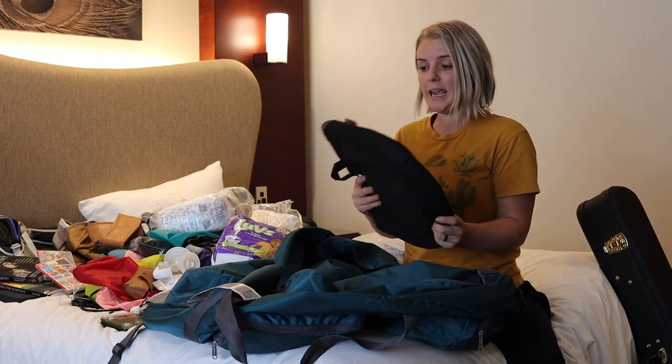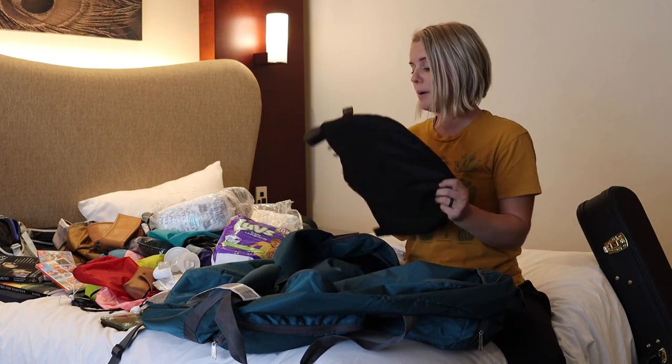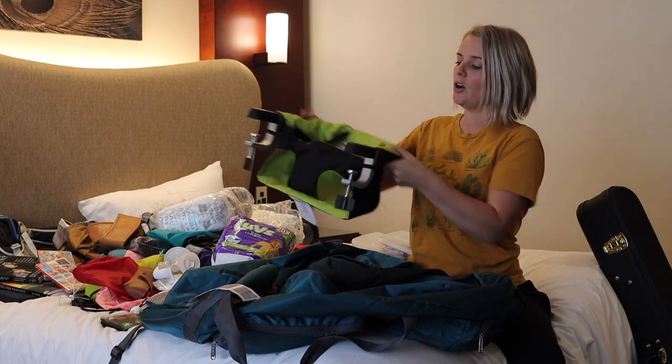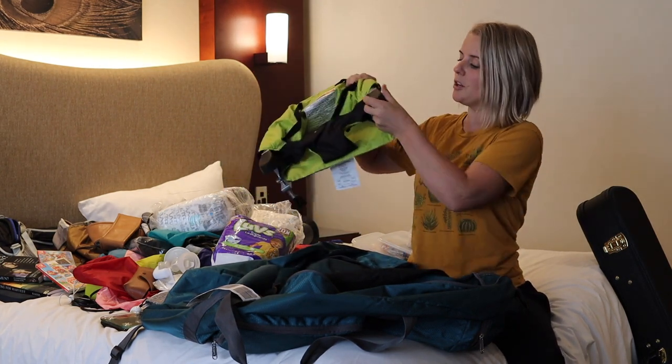This here is a high chair. It's called the Mountain Buggy Pod High Chair. And you basically clamp it onto kind of any regular table.